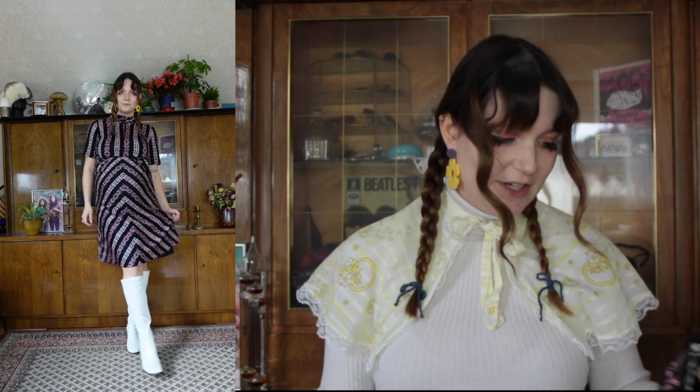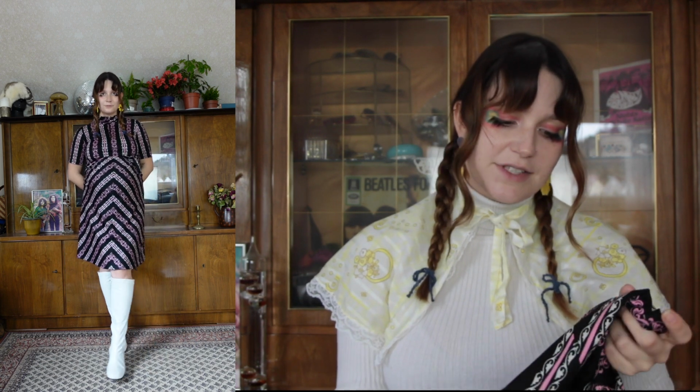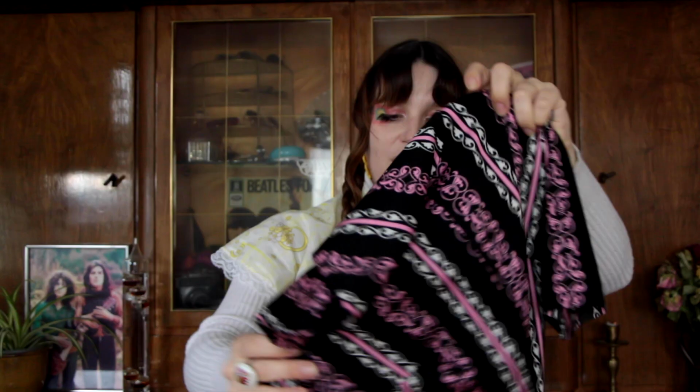If you've been following me for a while, you know that I prefer 60s looks to a lot of 70s looks, but still there are a lot of 70s outfits and trends that I really admire, and these dresses are part of it.